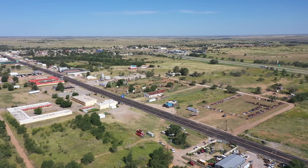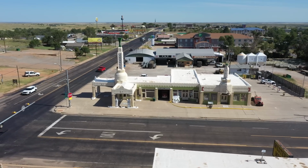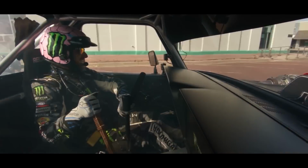We decided to stay in Shamrock, Texas. You may also know that it was the location for Gymkhana TEN, the Texas part. So we're gonna do a bit of Gymkhana tourism. Once Ken gets something done and he gets it done right, he'll overdrive a bit. Overdrove this big spin out onto Main Street.